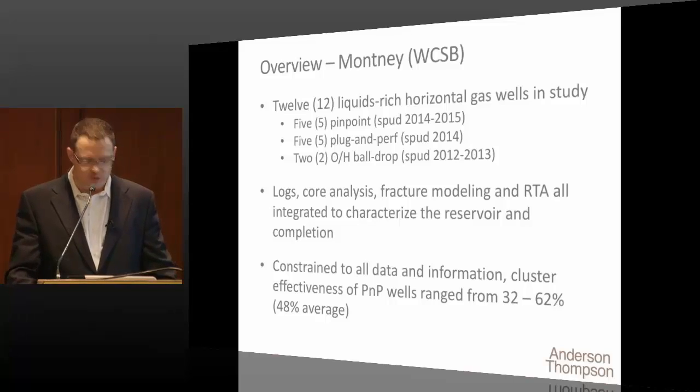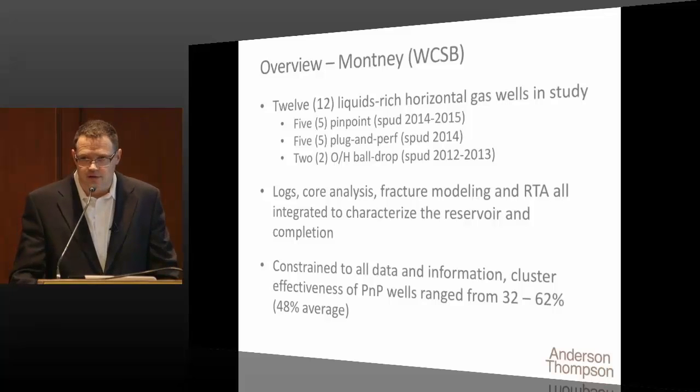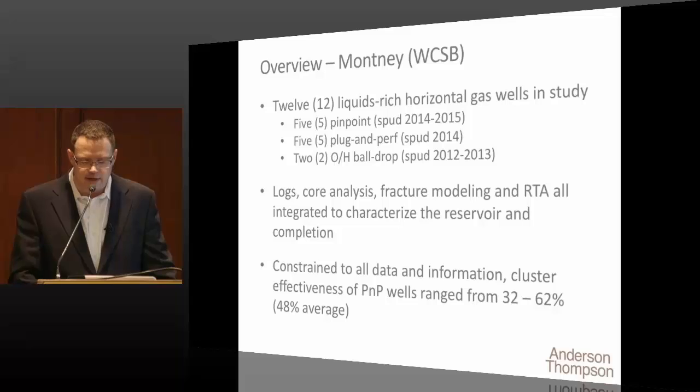And before they even showed up, there was open hole ball drops in the play. So we had logs, core analysis, frac modeling, and RTA, all integrated for reservoir characterization and completion design understandings. Constrained to all data and information, the cluster effectiveness from this study was revealed: the plug and perfs ranged from 32 to 62% cluster efficiency or effectiveness. Of course, the pinpoint wells were 100% efficient just by the nature of the technology.